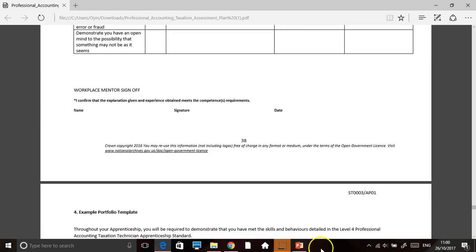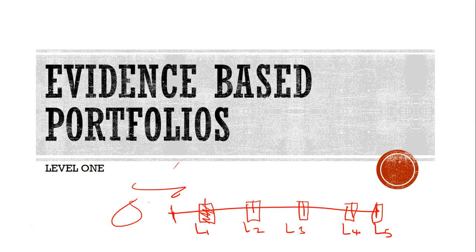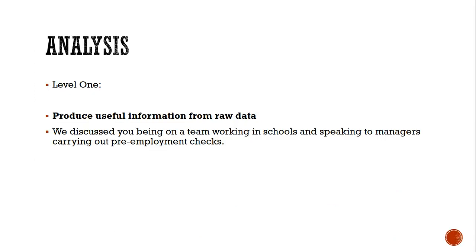So I'm just going to go through. I've put together some examples. Given that you're both in audit, internal audit, I've put some ideas together. So use this if you like to develop what we're trying to do here. So at level 1, looking first of all at this question of analysis.